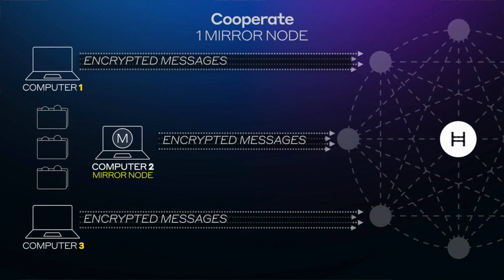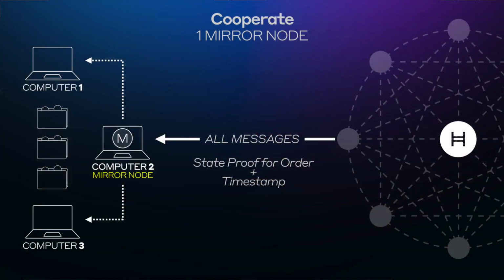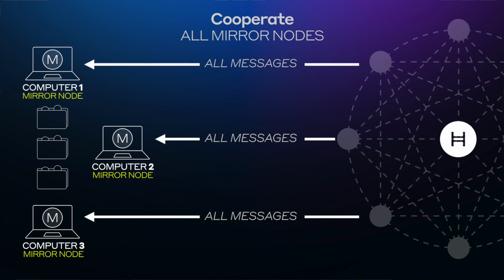There's one mirror node. Everybody sends their encrypted messages to Hedera, and the mirror node gets back the answers and then passes it on to everybody. All the processing happens in the Appnet. Hedera never has to do the processing, doesn't have to decrypt any of the messages. Everything happens in the Appnet. That's what I just showed you. Another alternative is to let everybody be a mirror node. Then everybody can send in their messages, and everybody gets back the messages.